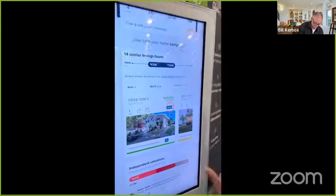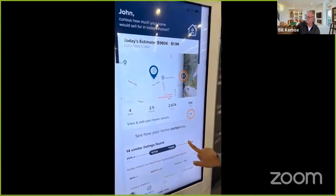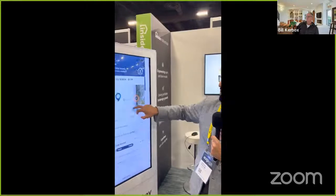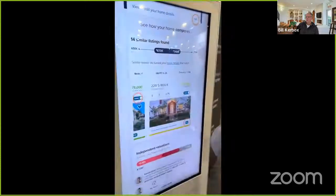So if I go to Bill here and I say, hey, what's my property worth? You know what Bill is going to do? He's going to go and do a CMA. He's going to pull up comparables for me. This is what the app does. So John here is going to put in his address, and it's going to say, hey, look, your property is worth $980 to $1.1 million. Here's the comparables in the network that is worth that property.